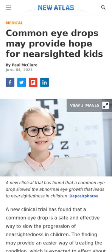A new study has found that a commonly used eye drop could help slow the progression of nearsightedness in children. The eye drop is used to dilate pupils before eye exams. Children in the study who used the eye drops at bedtime had slower myopia progression than those who received a placebo, resulting in a lower prescription for glasses. Few side effects were reported.